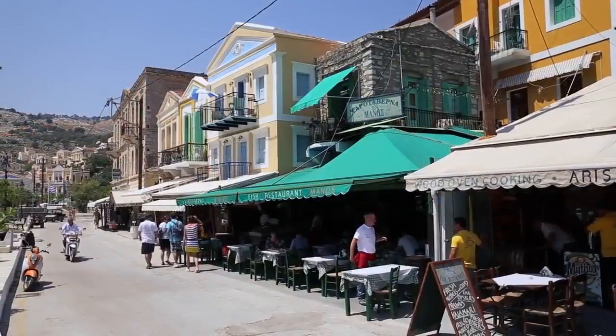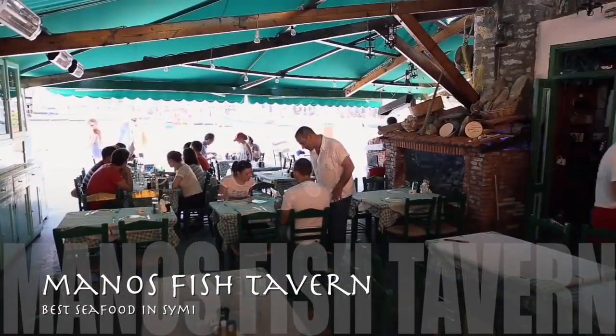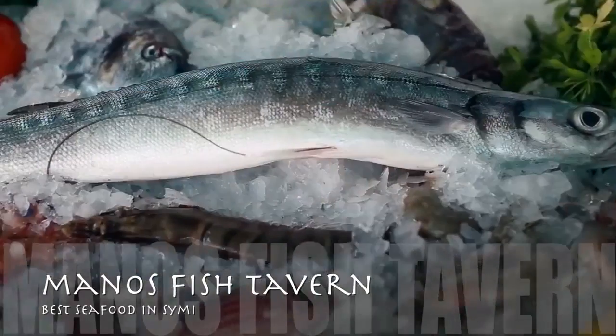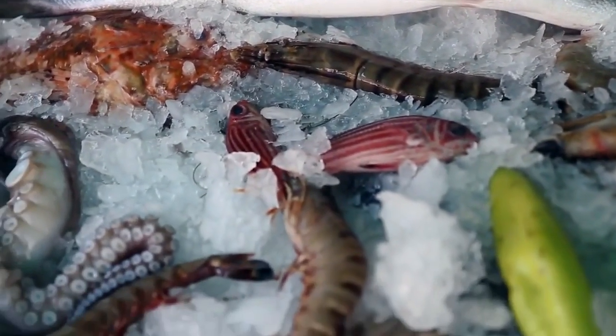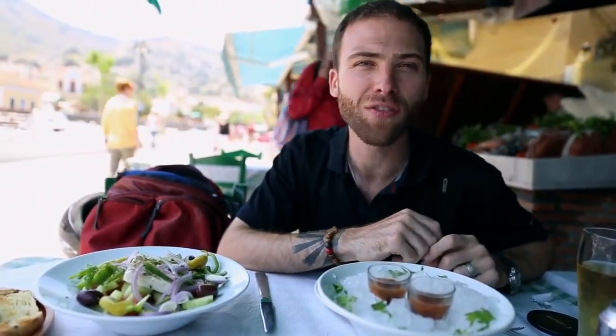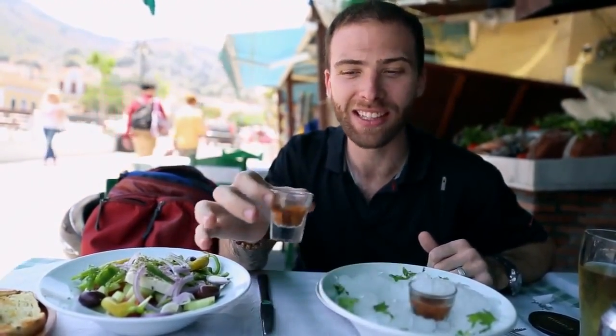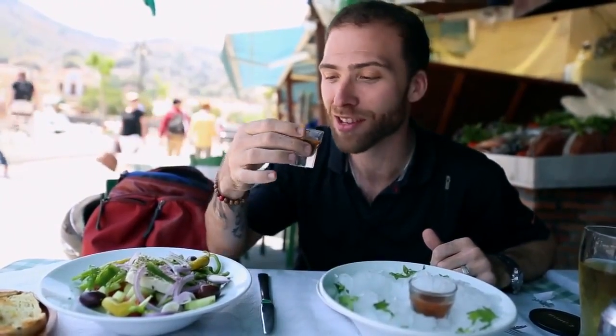For lunch, head back down to the harbor to dine at one of the island's institutions, Manos Fish Tavern. It's a casual restaurant with a long history of being the best place to eat on the island. We're here at Manos Fish Tavern, the best seafood restaurant in Symi, feet away from the water, and we're about to try sea urchin eggs. A shot of sea urchin eggs.